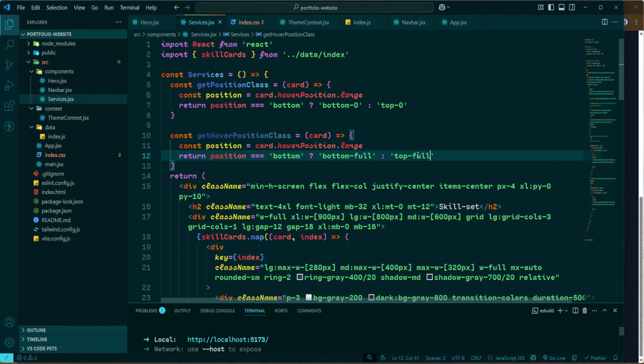So what this function does is that it checks the hover position property of each card. If the position is bottom, the project links will start below the card and move up on hover. If the position is top, the project links will start above the card and move down on hover. Next, we need a way to track which card is being hovered. And we do this by creating a new state variable.